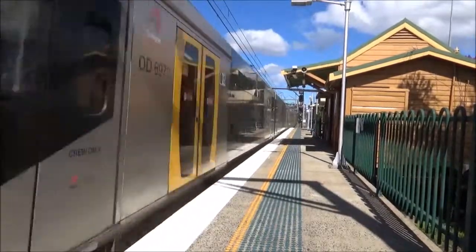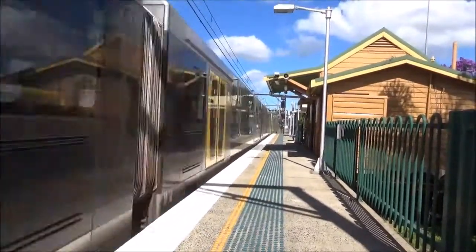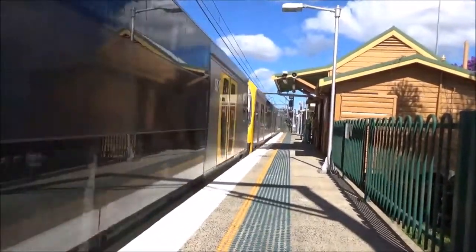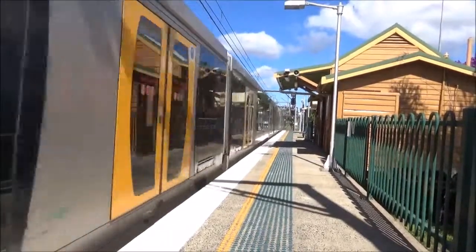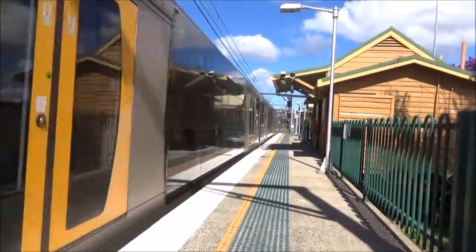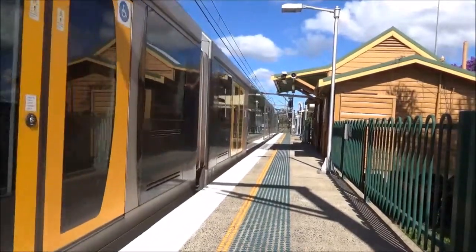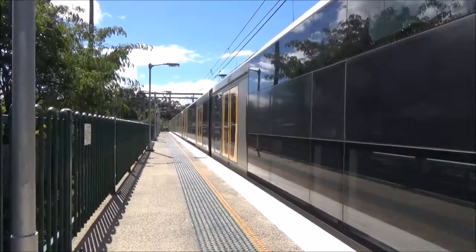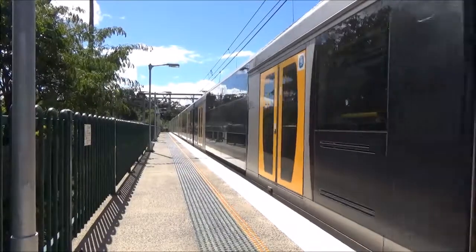H35 for front 4 cars, so there's Oscar arriving on platform number 2 on a Hamilton to Newcastle service. H4 the rear 4 cars. H4 and H35 is now departing platform number 2, Hamlet to Newcastle service. It'll be stopping all stations.